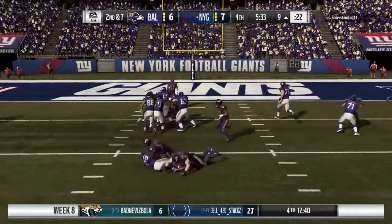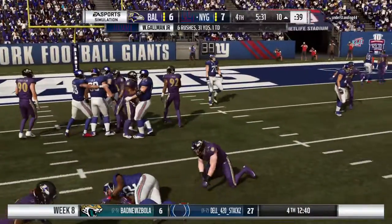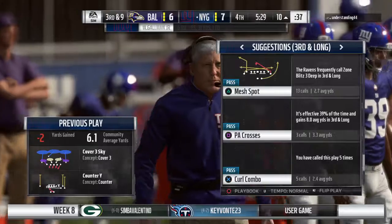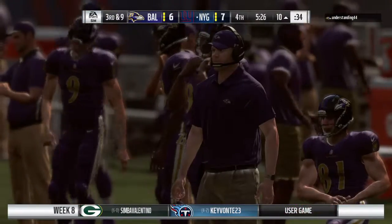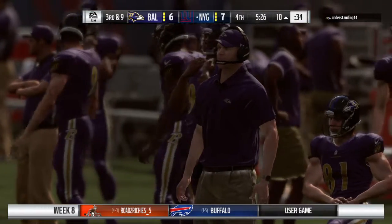They'll run it now out of the gun, and he is met quickly in the backfield. Down he goes, folded like a lawn chair. Call it a loss of 2 on the play, and they're going to have a third down.